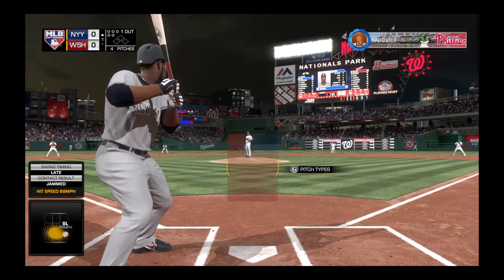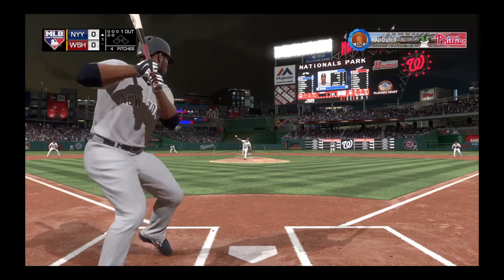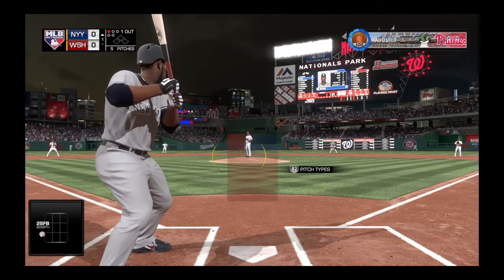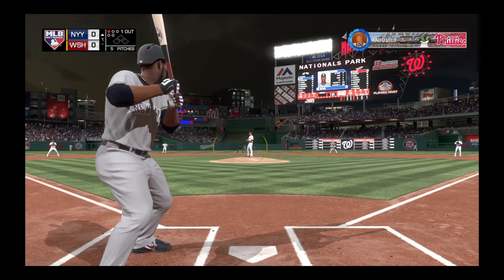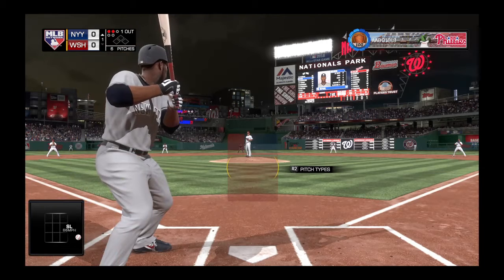Yasiel Puig. First pitch of the at-bat. Yasiel Puig is at the plate as he watches ball one. Well, I think that's a great spot for that pitch. In on the hands. It wasn't a strike, but if he can command the movement in there, he's going to be very effective in this one.